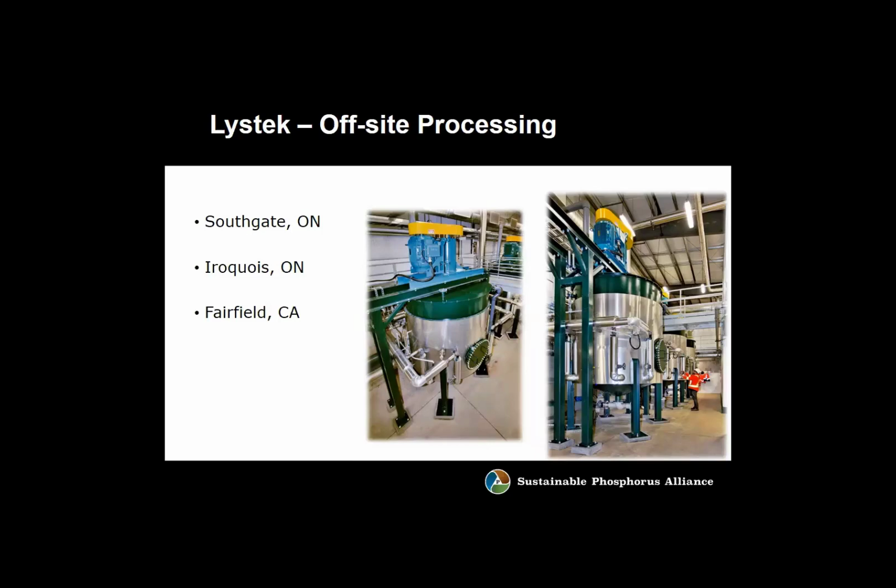In Canada, we have the Southgate, Ontario facility, the Iroquois, Ontario facility, and then the Fairfield, California facility. Fairfield's located about an hour north of San Francisco. The Southgate and Fairfield facilities, both plants are able to process 150,000 tons in a year.